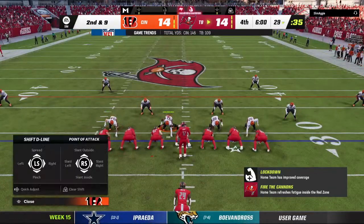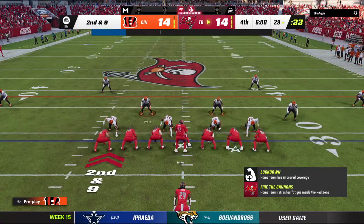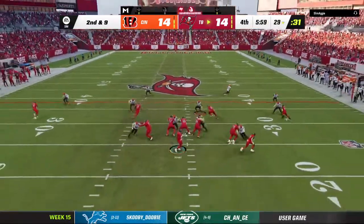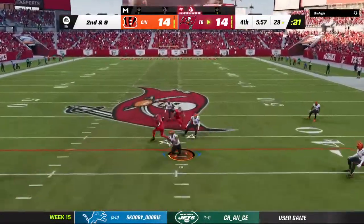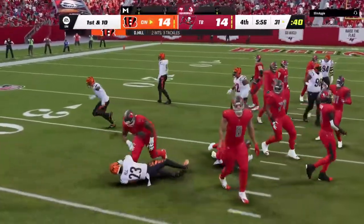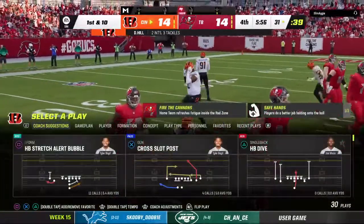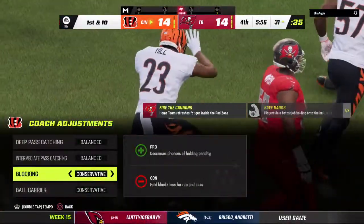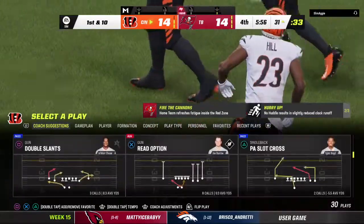Here's 2nd and 9, just a yard on that last run. Back to throw. Jones. And this is going to be intercepted. Daxton Hill picks it off. And the return here will go to the 31-yard line. Well, that's 3 picks he's now thrown in this game.